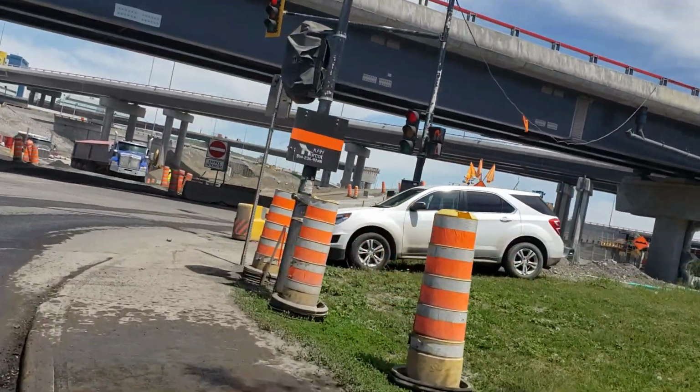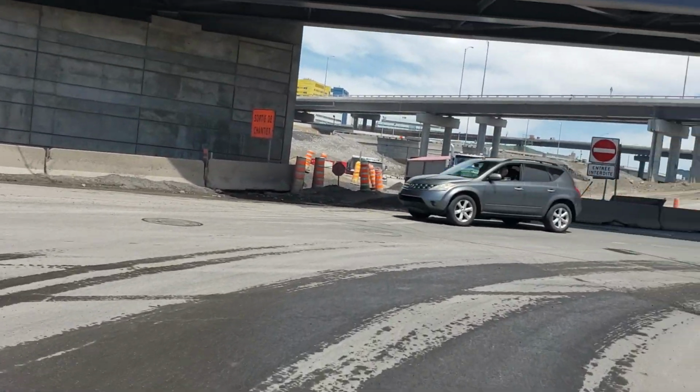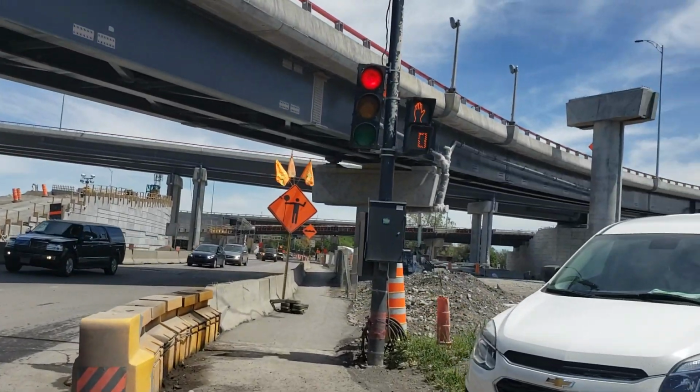And a lot of water here because of the water used in the construction. But yeah, there it is. There's the Turcot project.